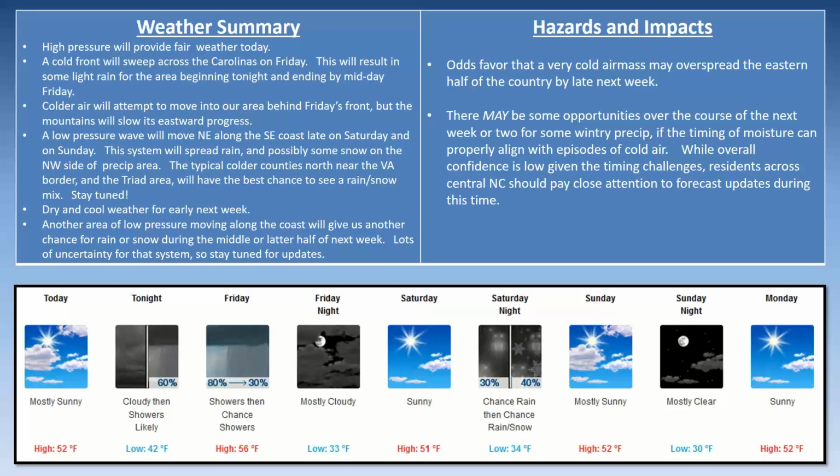All right, so let's button this all up and wrap it up into a summary. Again, high pressure will provide fair weather today. The cold front will sweep across the Carolinas tonight and Friday. This will result in some light rain for the area beginning tonight and ending by midday Friday. Again, underscoring the word rain.